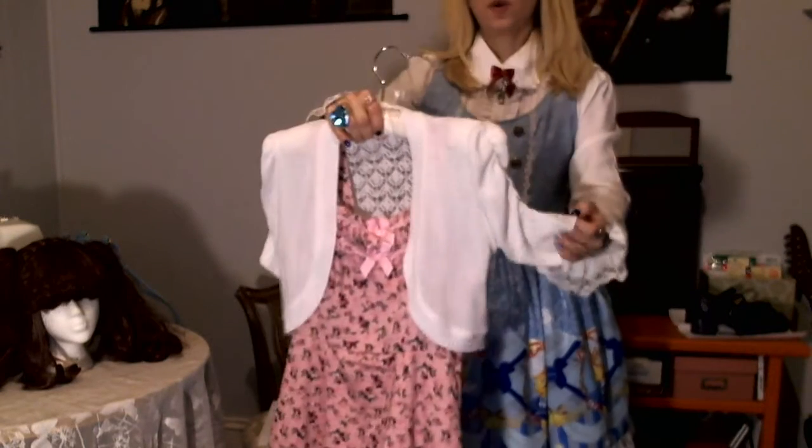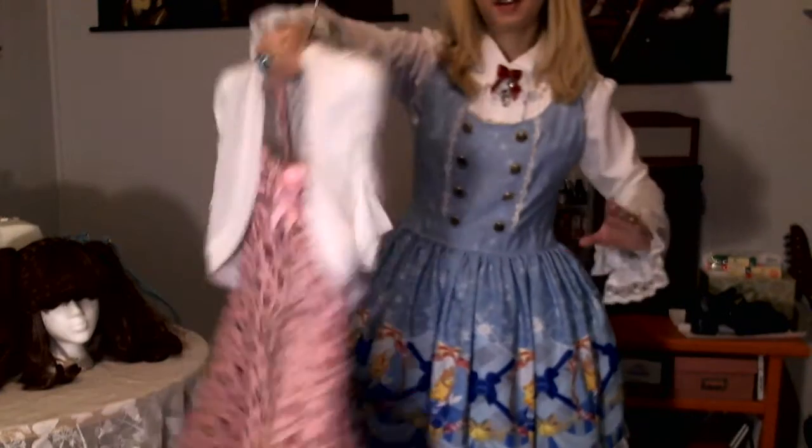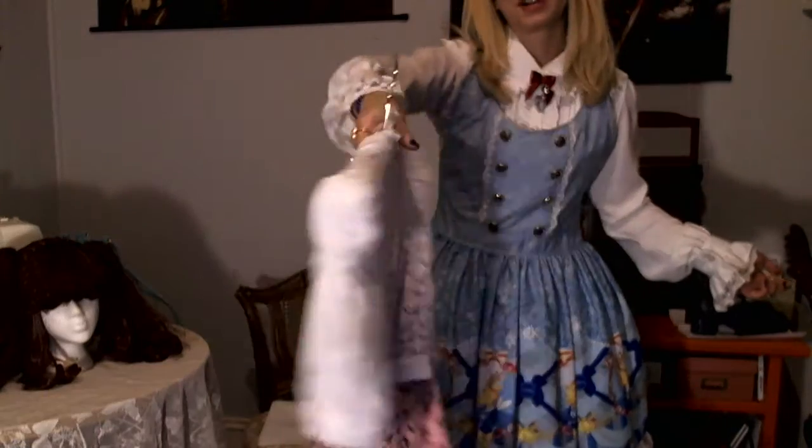It is Bodyline. I like it a lot. I don't want to wear any of my Lolita blouses with it, so I got this cute little short shrug. It perfectly ends right near the bust area when it's on. It's great. It was like $9 from Target.